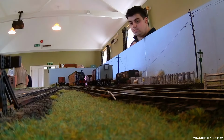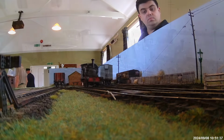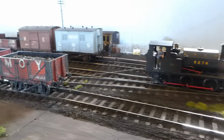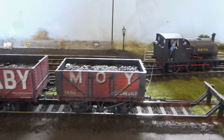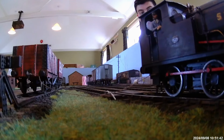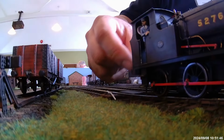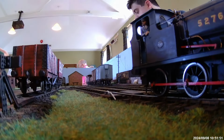So with my cube camera on the layout, this was different. You have a look at this. Wagons are being pulled by a rope. I've never seen anything like this before. But it's a novel way to get wagons into a siding, isn't it? That's different. I've not seen that before. It certainly is. And it's accurate as well.